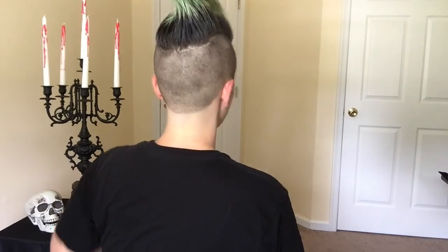It's probably not perfect. I'm still trying to figure out how to style this, but it keeps wanting to curl randomly to that side, and I don't know why, but whatever. I'll figure it out and try to get it to go the way I want it to. But for now, I'm really happy with it. I'm glad I got rid of that mullet in the back. I was not liking that very much.